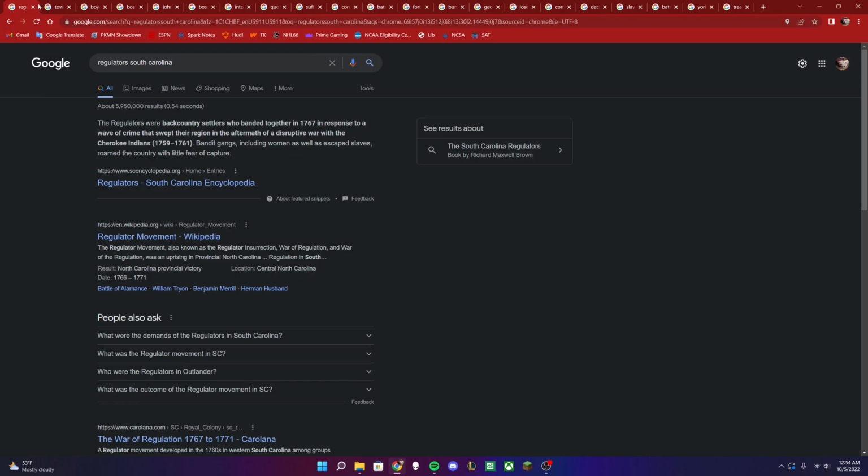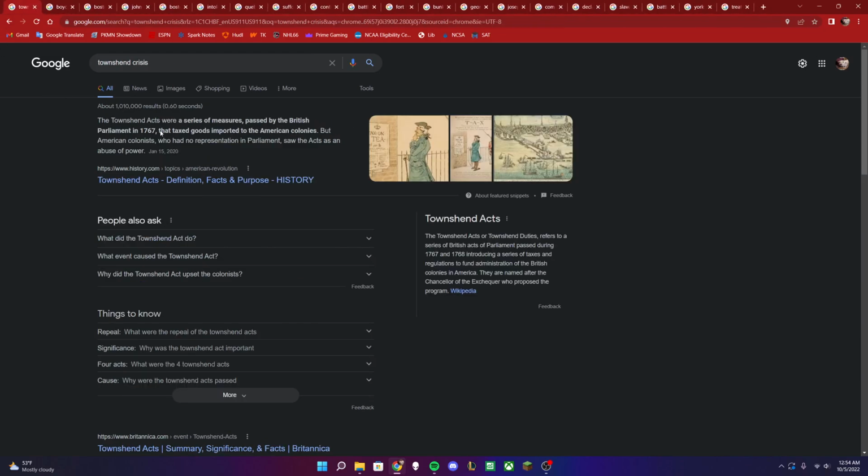Here you go. Now, another big part: the Townshend crisis. And you guessed it, it's another tax. So Parliament put a new tax on imported items to replace the Stamp Act. It's just more taxes.